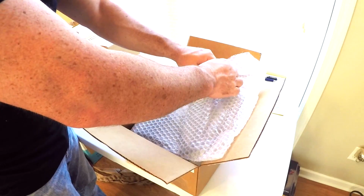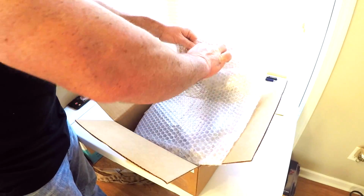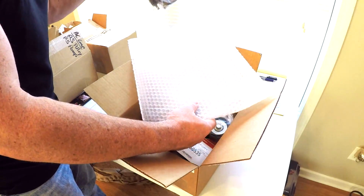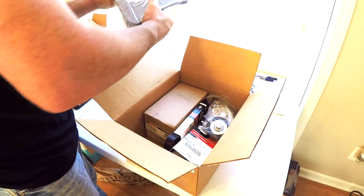This, they pack this stuff extremely well. I mean, you can always tell a company that cares about their customers by the way they pack it. This is top notch.